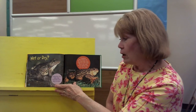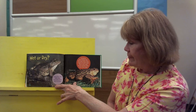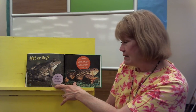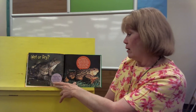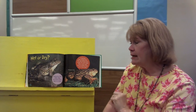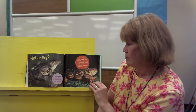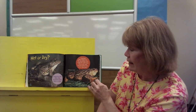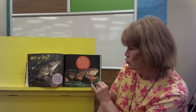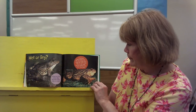Now, the frog is a near-the-water animal. It's an amphibian, and it has kind of wet, slimy skin. Now, the toad is also an amphibian, but they can live in a hot place. They can live in a place where there's not so much water because those lumpy bumpies on their skin are holding water. How about that?